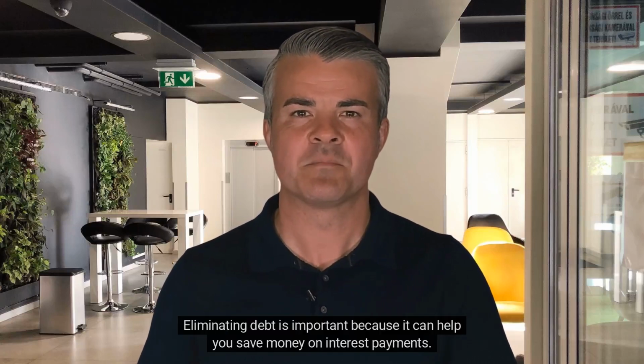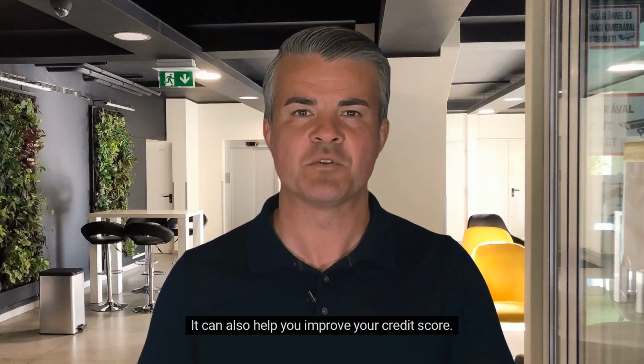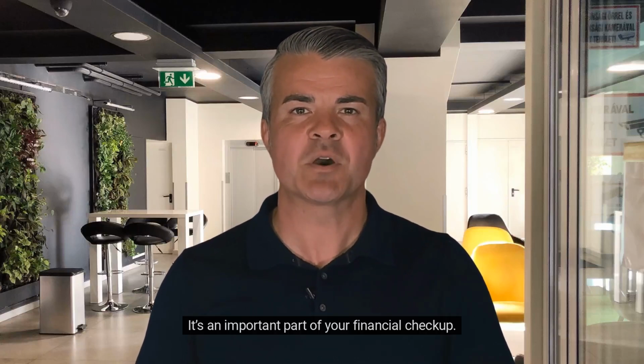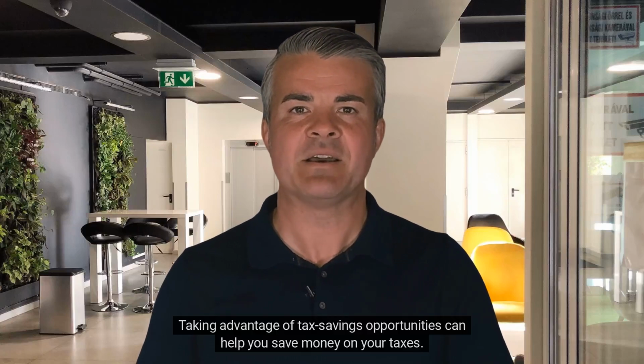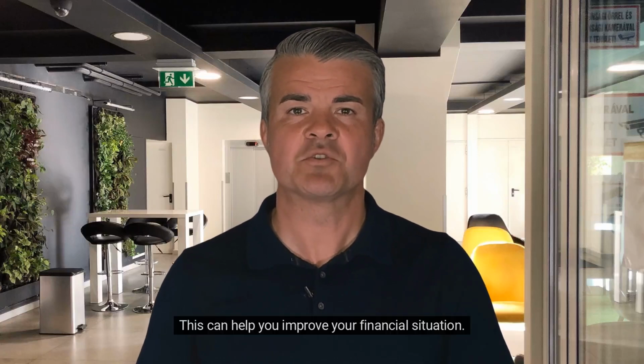Eliminating debt is important because it can help you save money on interest payments. It can also help you improve your credit score. It's an important part of your financial checkup. Taking advantage of tax savings opportunities can help you save money on your taxes. This can help you improve your financial situation.